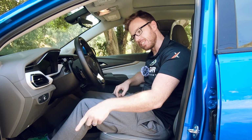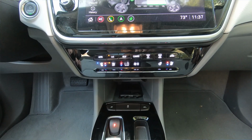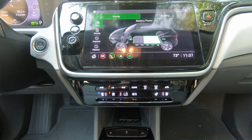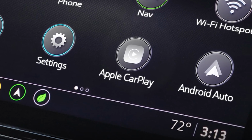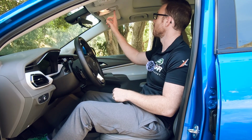We have things like a 7-speaker Bose audio system, wireless phone charging, and this 10-inch infotainment display here that has functionality like wireless Apple CarPlay and wireless Android Auto. Oh, and don't forget this large panoramic roof.